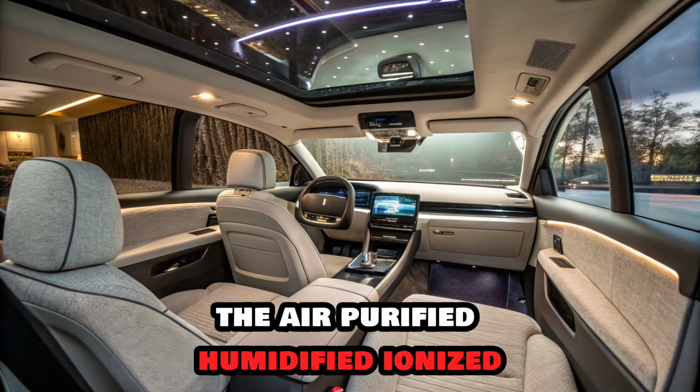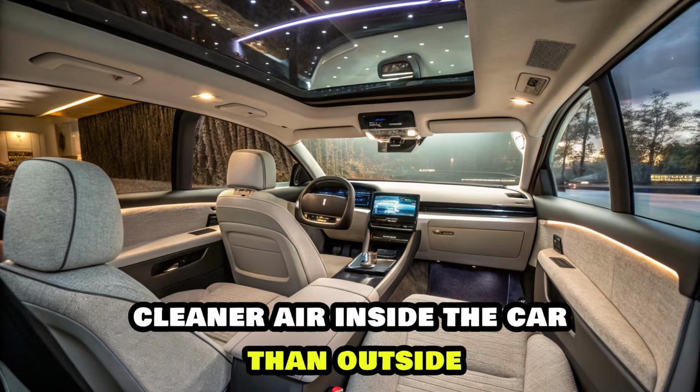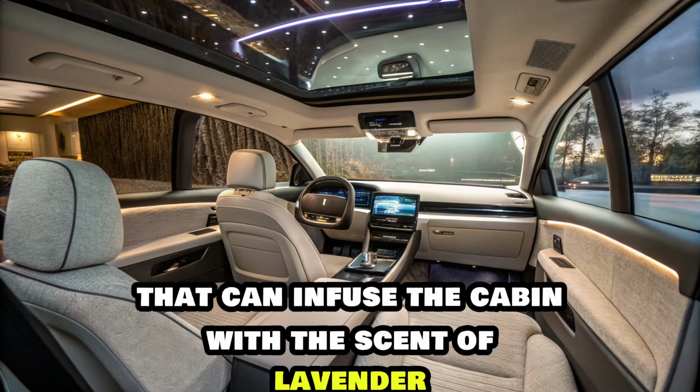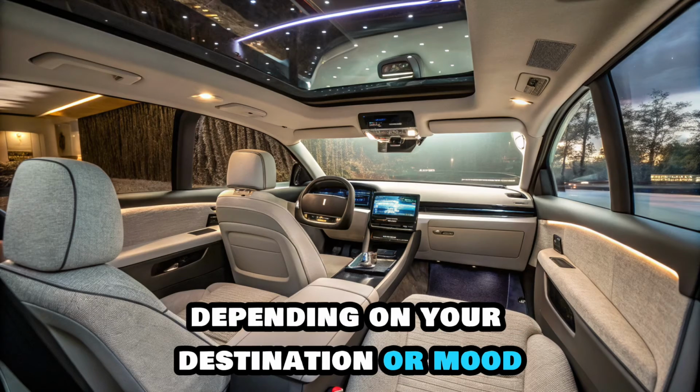The air? Purified, humidified, ionized. A full wellness loop system ensures you're breathing cleaner air inside the car than outside. There are even optional atmosphere capsules that can infuse the cabin with the scent of lavender fields, sea salt, or fresh mountain air, depending on your destination or mood.